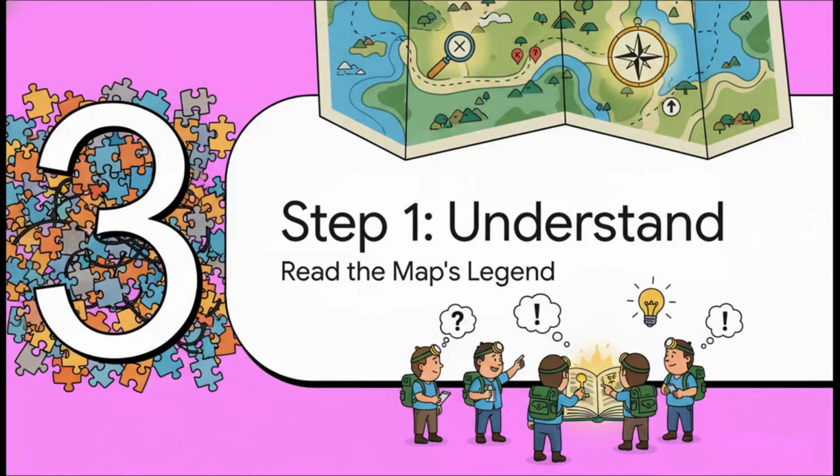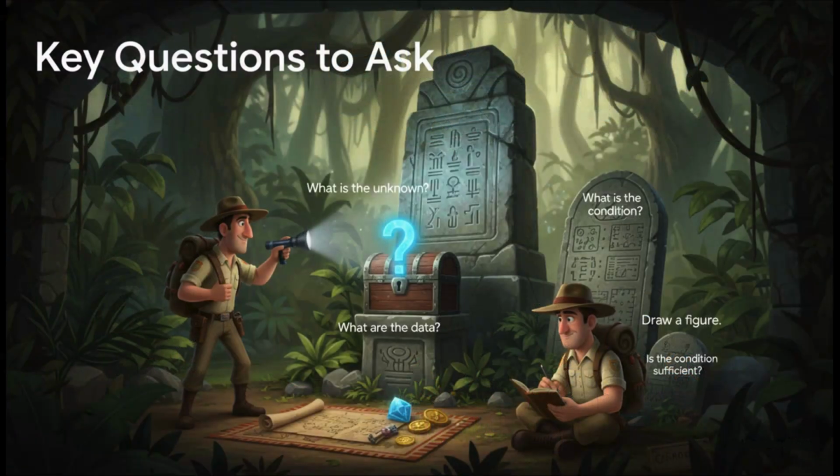We start with step 1, truly understanding the problem. This may be the most important step of all. You can't solve a problem unless you're clear about what's being asked. This step is about building a solid foundation. Polya suggests asking yourself a series of guiding questions, almost like a checklist. What is the unknown? What exactly are you trying to find?